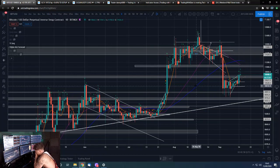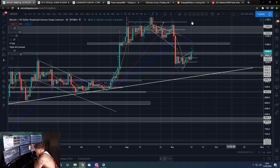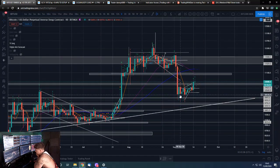Stranger things have happened, guys. And similar things have happened previously. So obviously, you guys know how I feel about this move below 10.6. The move down was pretty intense, so 10.6 struggled to hold, but I think it's an important level.